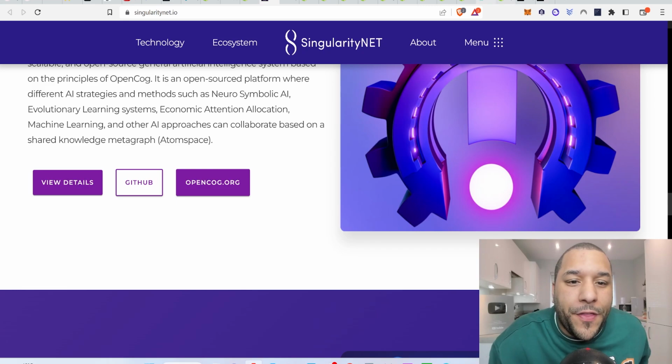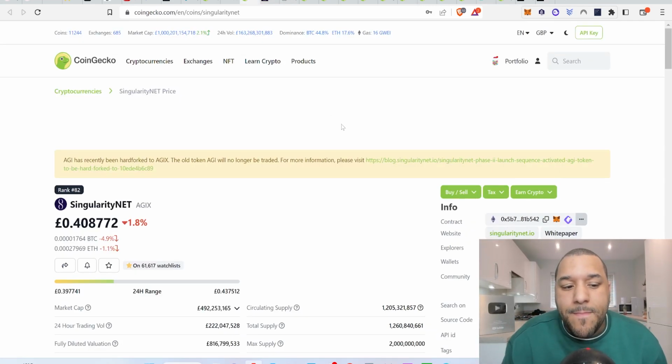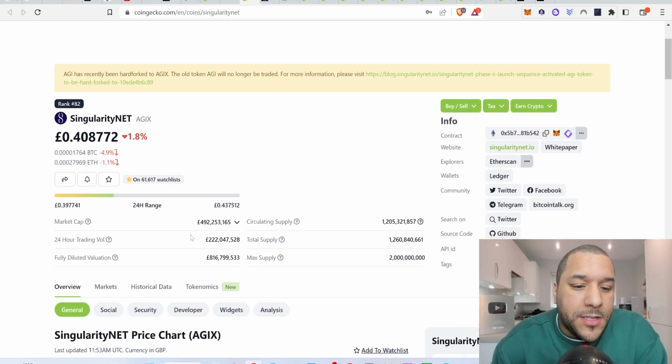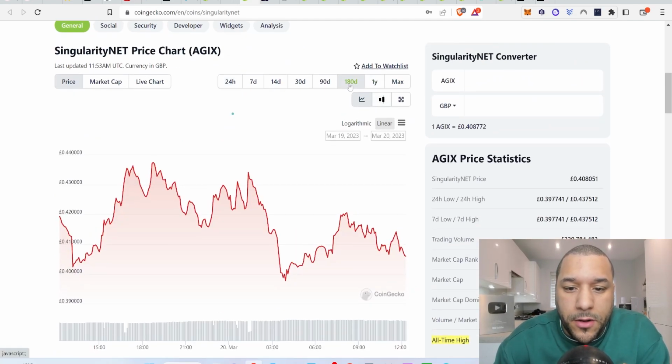So why do I think you should grab this? Because I do think that it's got at least another 10, 20, maybe 30, maybe 40, 50x. Sounds crazy, I know. Maybe another 50x, maybe a 60x. And it sounds crazy because this coin's already had a massive rally over the last year alone. I'm going to drop it to 6 months.